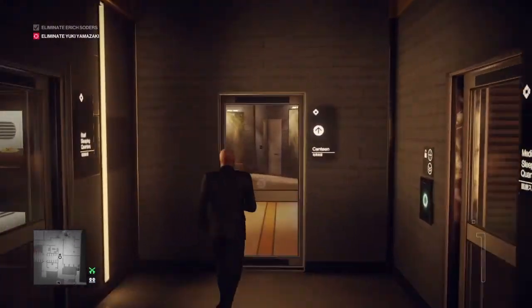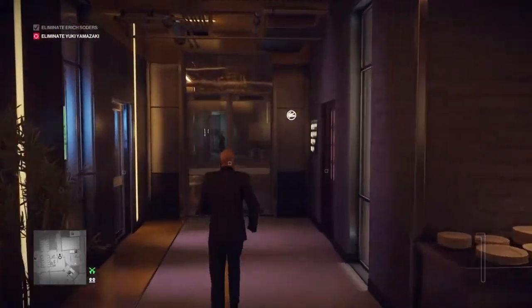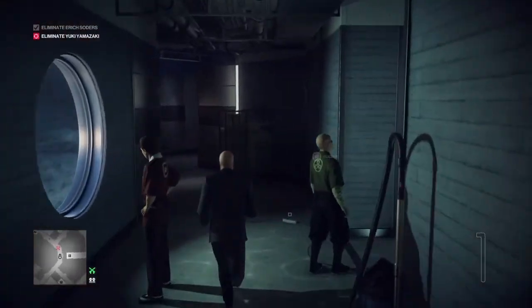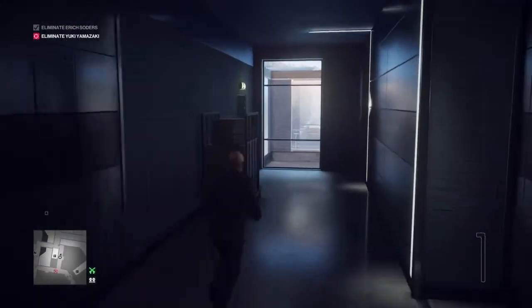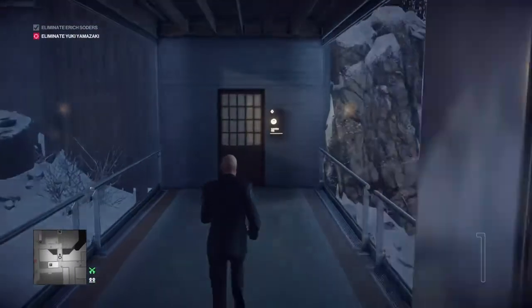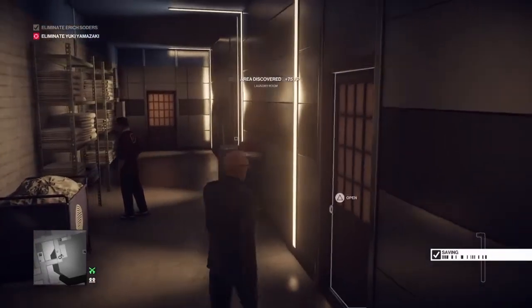So back down the corridor, through the canteen area, through the double doors, and instead of turning right here, we're going to carry on to the next exit, and we're going to turn right here. And at the end of this corridor, we will find a door on our left. We're going to go through that door, through the door opposite, through the door opposite that, and this will bring us to the laundry rooms.